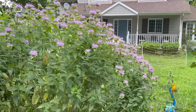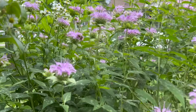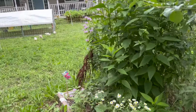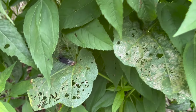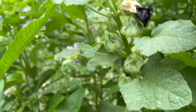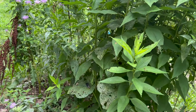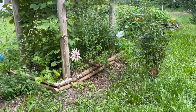So here we've got lots of stuff that the bees are loving. Most of the stuff in the front of the house here I really have just planted for the bees, because that's what I wanted it for. I'm sure some of you remember the beetle damage from the hollyhocks. Poor little hollyhock just couldn't shine as much as it wanted to. So let's go over here.